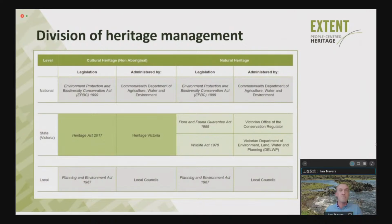World Heritage in Australia is managed under the Environment Protection and Biodiversity Conservation Act, but by the same Commonwealth Department, the Commonwealth Department of Agriculture, Water and Environment. But the sections responsible for cultural and natural heritage are very different and quite separated. Now, this can result in very serious imbalances in resourcing in particular.